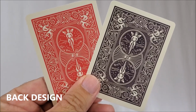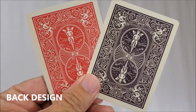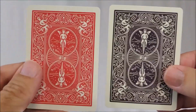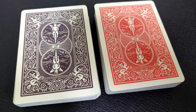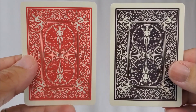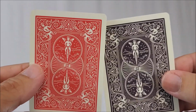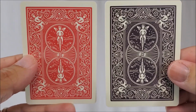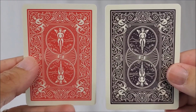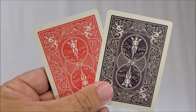I don't know how well you can see this on camera, but the back design is a muted color. So you're not looking at red and black. That's actually red and blue, but the blue kind of looks like it's been left in the sun. Well, they both do. And you'll see that it's also not a bright, crisp white border either. Can you see how the off color looks yellow against my backdrop? It's kind of a faded sun color. So it kind of gives these decks a look like they actually were from the 1980s and you've had them a long time.